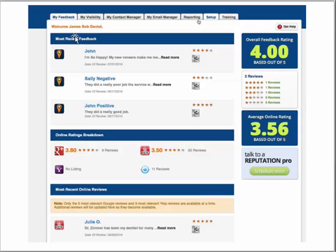And so here you have a little breakdown where you can see again, these are the ratings breakdown for Google Plus and Yahoo and so on. Just gives you a lot of data. There's a lot of reporting that you can get out of this system. You'll see this little tab here for reporting. There's a tremendous amount of analytics and reporting that you can get.